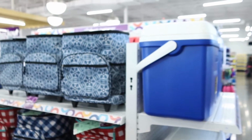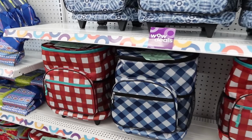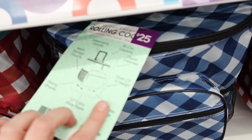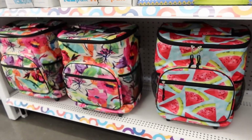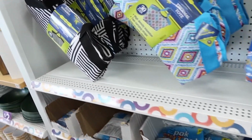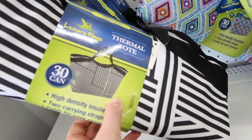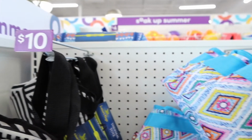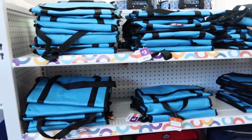And then their cooler selection was really nice for summer. So they had these little ones on wheels, and I loved these summer prints. And I'm like, these would be great for when you're taking drinks to a softball or baseball game, soccer game, whatever sports event, to the beach even. I know you can't roll these in the sand, but the prints and how much they can hold would be awesome. And these little thermal totes are really, really nice for shopping. And I have one from Sam's Club that I definitely paid more than $10 for, but I liked these, and that you could actually fold them up small. My Sam's Club one takes up so much space.